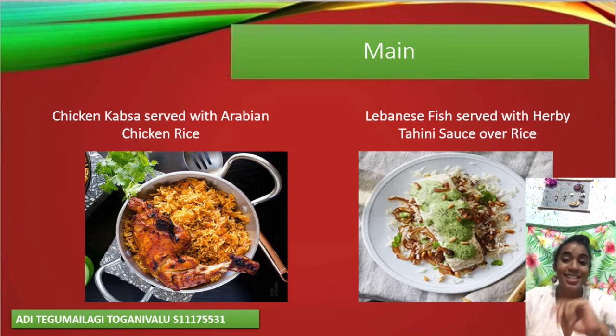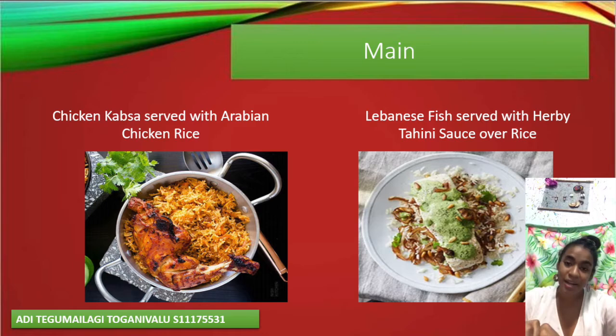Our second dish is the Lebanese fish with herby tahini sauce over rice. In our restaurant, we'll be using baked mahi-mahi seasoned with salt, pepper, butter, lemon, and coriander. The steamed rice will be mixed with peanuts, onions, and butter. This will be drizzled with a delicious tahini sauce, which is made by mixing minced garlic, lemon juice, and water. To garnish, we will be using cilantro, onion, peanuts, and lime slices.